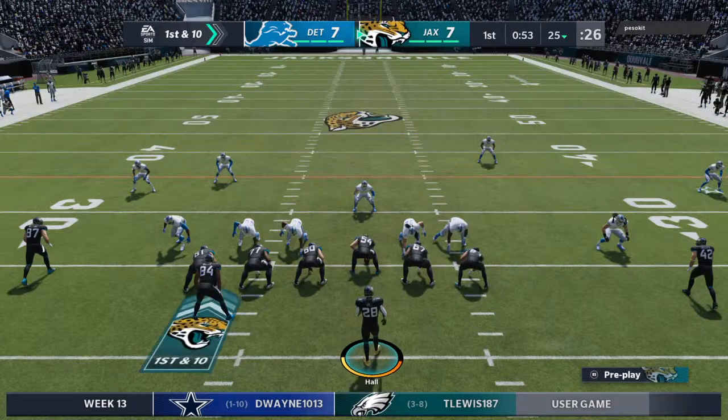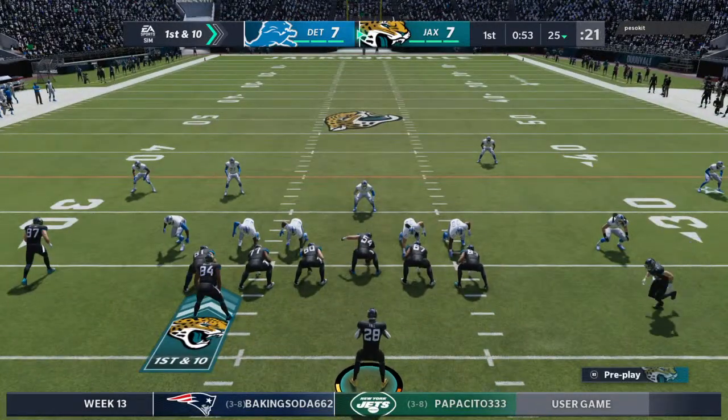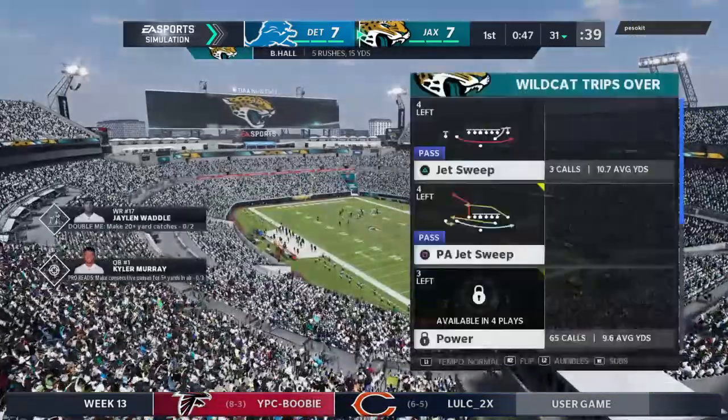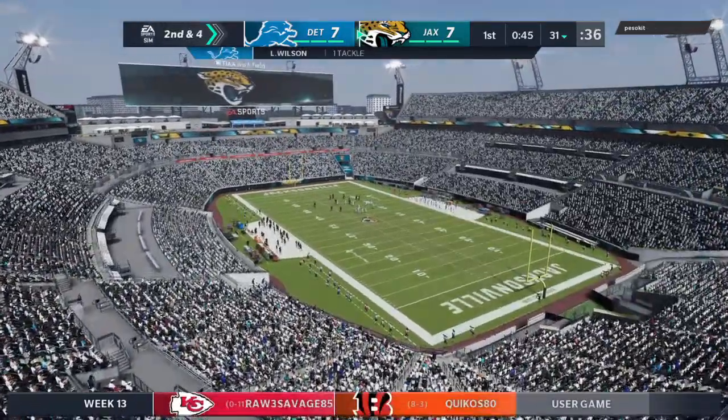Jaguars come to the line to start their next drive. And that last drive, so effective in the passing game, resulting in the touchdown. Maybe not many people were focused on the trenches. There was good protection there. Excellent protection.